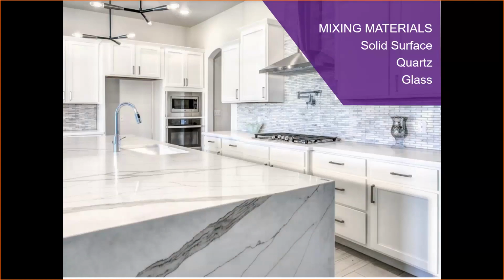Certainly, mixing countertop materials has become pretty common, and it can accomplish a variety of goals. Here, the quartz island is clearly the star of the show while being very functional. And the solid surface on the perimeter gives the eye a place to rest before taking in that beautiful glass tile on the backsplash.